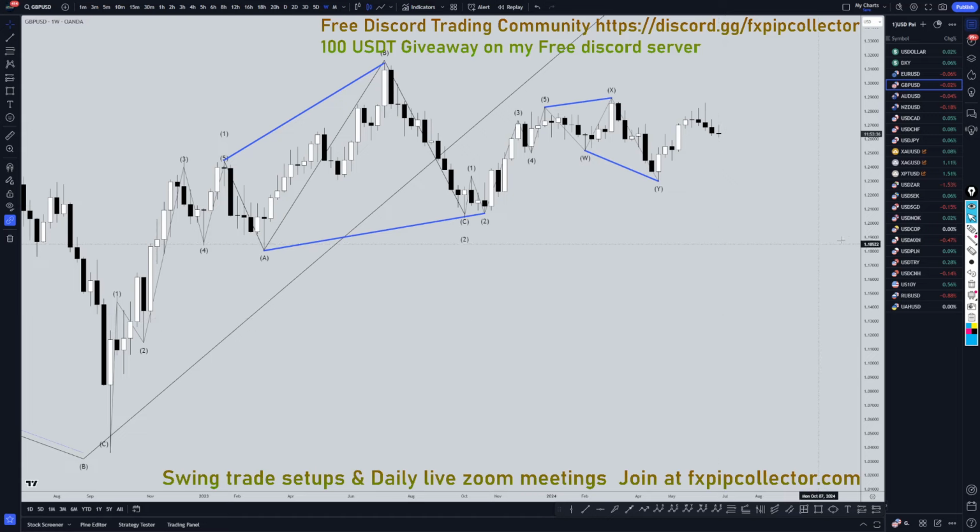So going down to the weekly time frame, I still think this move up right here is like a wave 1. I still think this is a WXY wave 2. I still think this weekly time frame is going to continue to make higher highs, higher lows in a big wave 3 of either a running or an expanding flat.